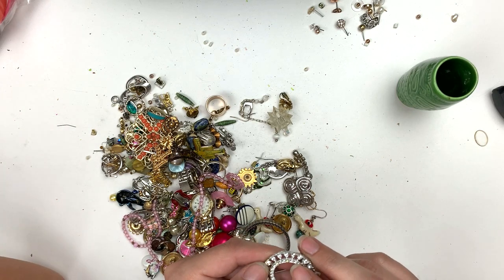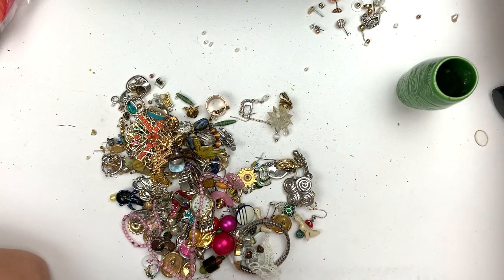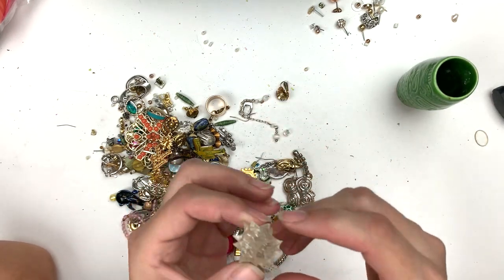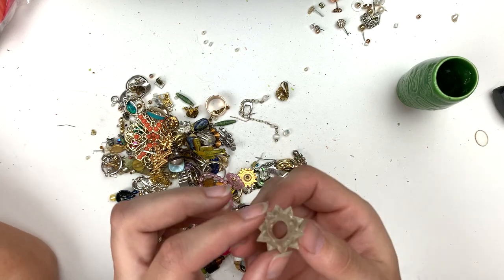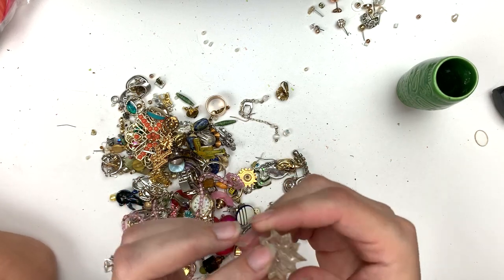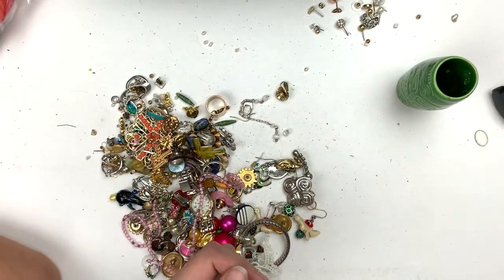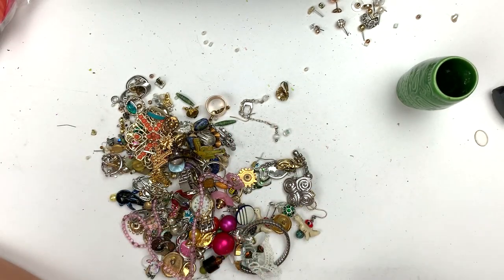Yeah, it's like all of its gems are gone. Maybe I'll harvest it. There's some that are nice. Here's a very sharp nothing. Woof. Like a vintage Christmas ornament or something. Who knows? Strange.